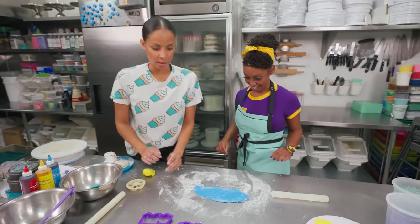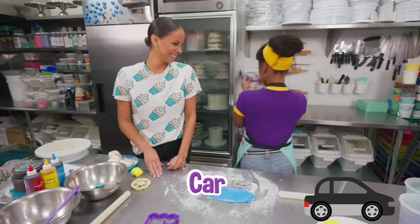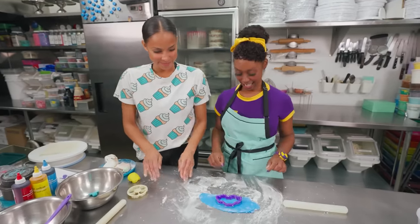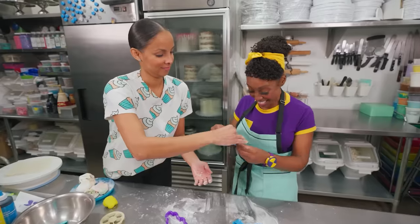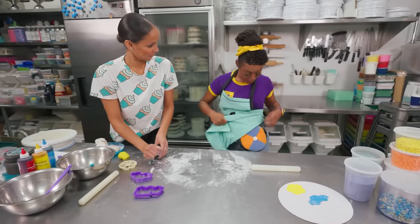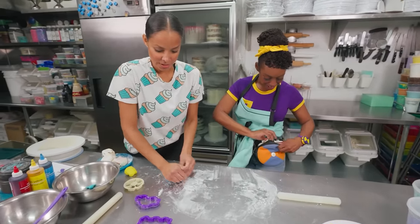Okay, so now what shape you're gonna use? Let's do a car. Awesome. Now remember, press and wiggle. Press and wiggle. Great! Oh, that looks awesome! Oh, I just remembered! I have some cutters in my jam pack. Oh, awesome. Let's do those.